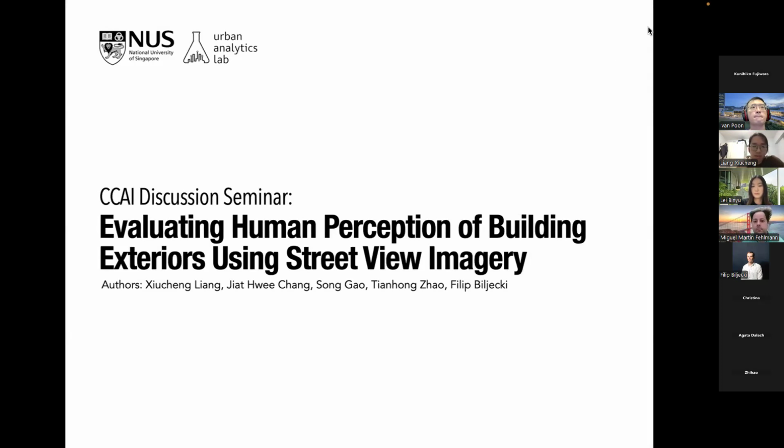Today, I'm going to give you an introduction of my recent research on evaluating human perception of building exterior using street view imagery. Unlike previous research, my topic is more related to human itself, more related to psychological analysis of how people perceive building facades at a city scale.